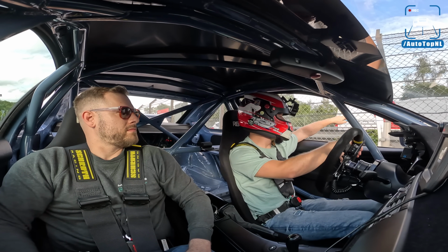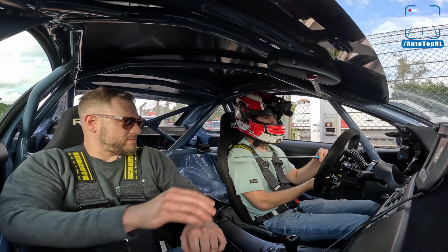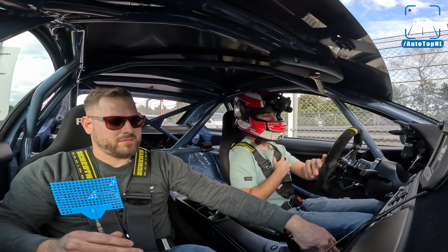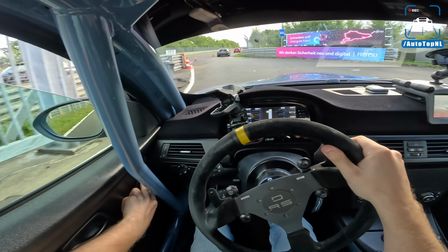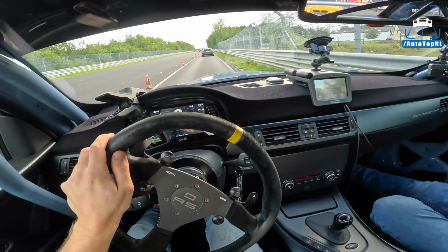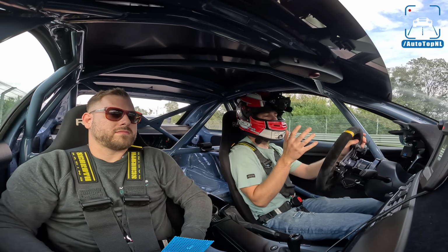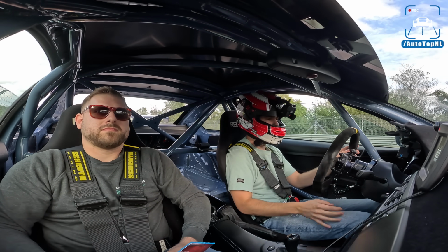I am here with the owner, Nico, as you can see. This is the first lap I'm doing because we're a bit tight on time. So I'm gonna feel the car a little, see what it's like. This is not gonna be a super hot lap, but that might change because I might be doing two laps. Depends a bit on the time that we have left.